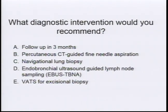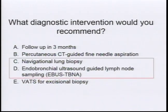Now that you have an FDG avid lesion and all this excitement and nerves, she ended up having one procedure with a combined navigational biopsy of the nodule and sampling of the lymph nodes. The results were non-caseating granulomatous inflammation, which in this case is probably the result of some sort of histo, I would guess. The cultures were negative, and the lesions disappeared on follow-up.